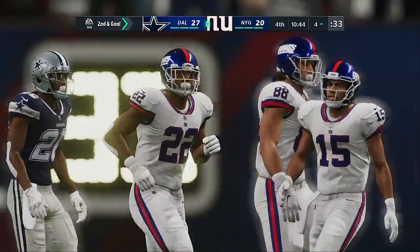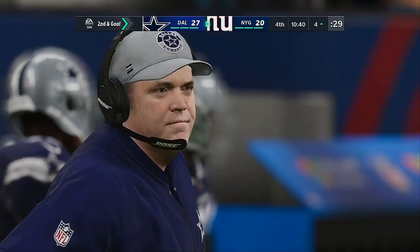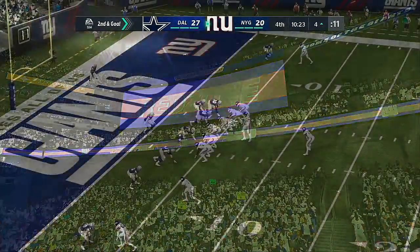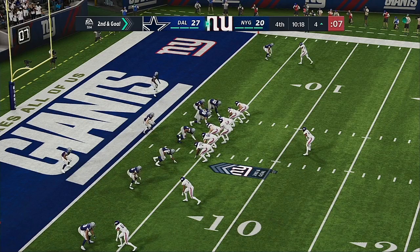Second and goal. Be interesting to see now what they do offensively down near the goal line after not much there that time. As the offensive play caller, that may change your sequence now. Instead of coming right back with a running play, you may have to go to the air.